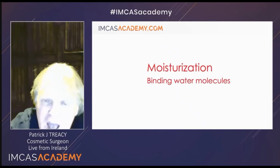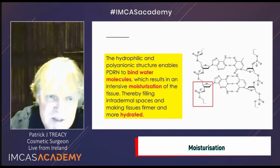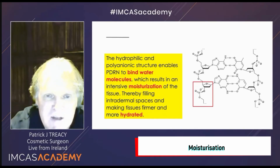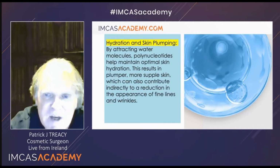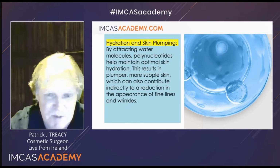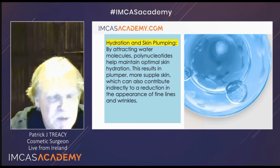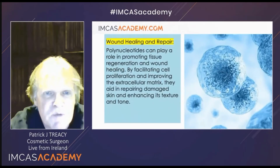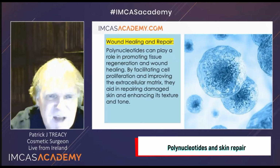And if they were doing nothing else, they provide moisturization. And they do that by this mechanism where hydrophilic polyanionic structures enable them to bind water molecules. So they fill up the intradermal spaces by making the tissues firmer and more hydrated. But that isn't, I suppose, really what we're looking at. Even though this produces suppler, plumper skin, which obviously from the patient's point of view will reduce the appearance of fine lines and wrinkles. But what we want to do is more this, the wound healing repair, the effect they're having on cell proliferation, the effect they're having on extracellular matrix.